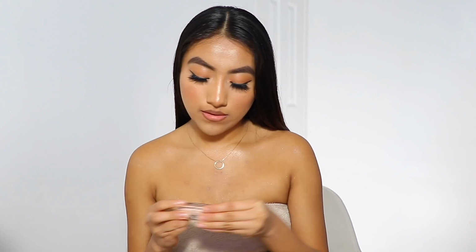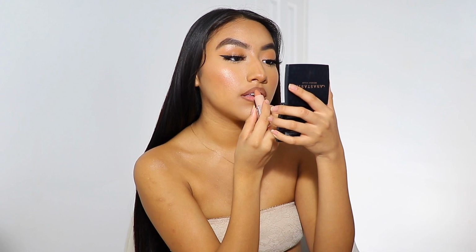So now I'm going to go ahead and do Nude 3, which I can imagine is probably darker than the last one. And you guys, I can't get over her packaging. It's so cute. So this one definitely looks a lot darker than the last two, obviously, because it is up a number. So I'm going to go ahead and apply this one.